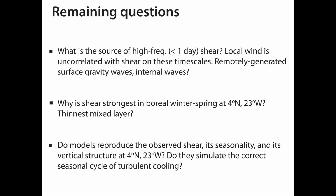Another question, why is there seasonality to the shear if it's driven by some remote process, some waves or internal waves? It seems to be related to the mixed layer depth, so is the velocity and the shear enhanced when the mixed layer is thinnest, which drives stronger shear? What causes that? And the other thing is, we have these direct observations of the velocity and the shear, so we can start to compare to models and see if models reproduce the shear and the mixing that we infer from the heat budget residuals and the one-dimensional models. And that's all I have.